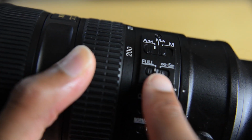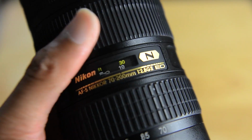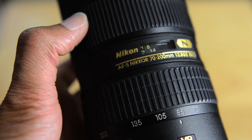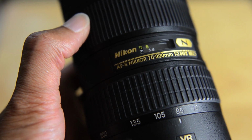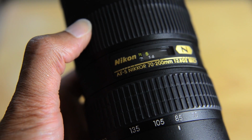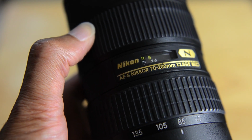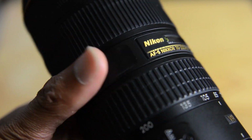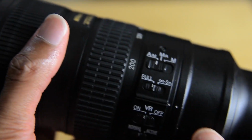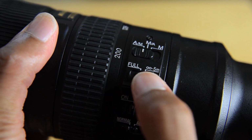Down here, we have a focus limiter. This lens does have a pretty close minimum focus distance. So you can go down to 1.4 meters. However, if you're not taking something at a close distance, like if you're shooting, say, a sports game, and you're focused on action that's quite a ways away, but you've got people moving between you and the action, and you don't want the lens to try to lock onto something closer, you can turn on the focus limiter. So instead of it focusing down to 1.4 meters, it will focus down to 5 meters. So there it's 5 meters to infinity. So that's what that does.